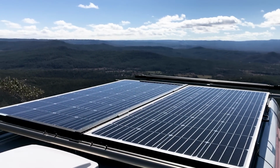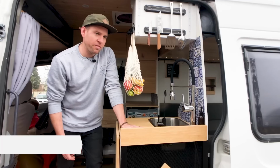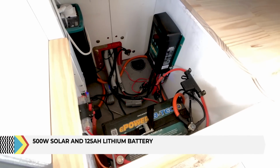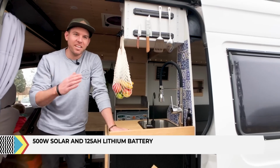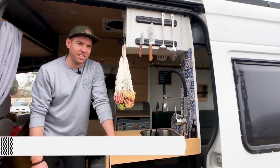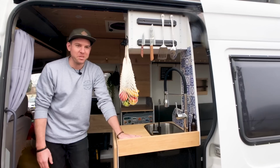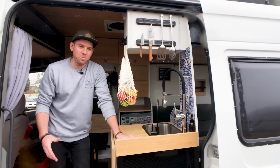What size battery? It's a 125 amp hour lithium battery. So the lithiums are the ones you can go below 50%? Yeah, you can go down to about 10% with the lithiums. So about 3 times the price of a normal AGM deep cycle battery, but smaller and lighter.